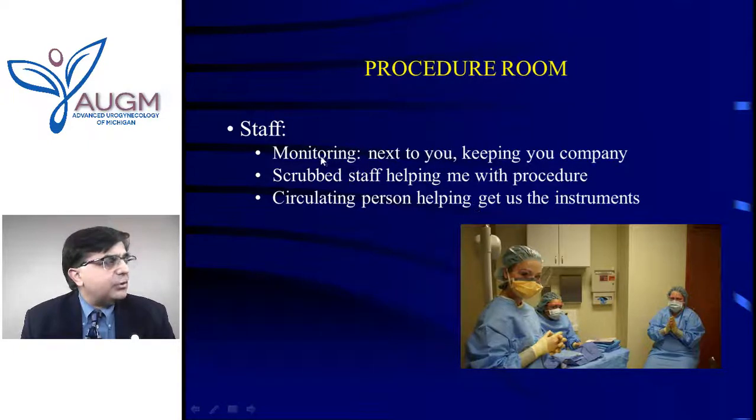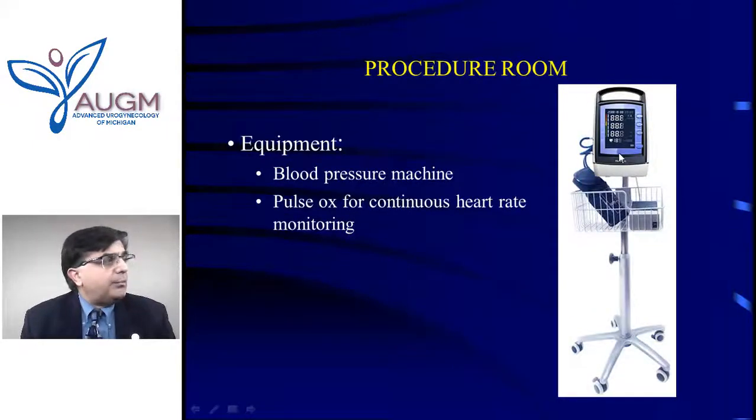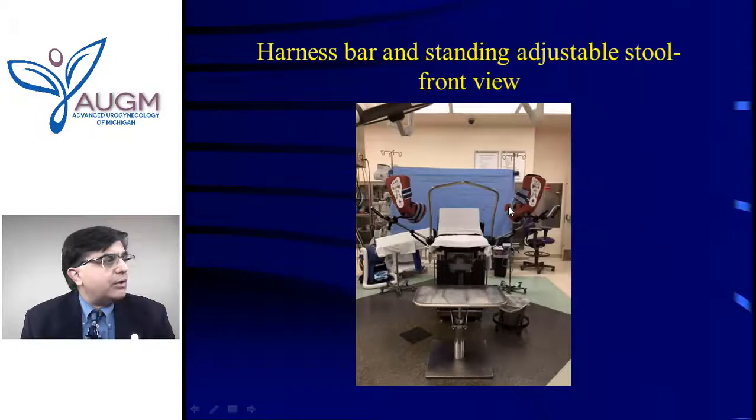And then there is someone who's sitting next to you who's not scrubbed. This is the scrub team. There's someone sitting next to you talking to you and monitoring your vitals. And there's someone who's walking around the room helping us because we cannot touch anything which is not sterile. So the blood pressure is being continuously monitored, and so also your heart rate.